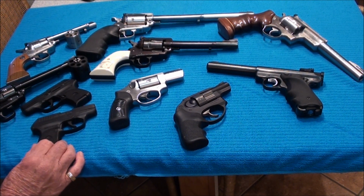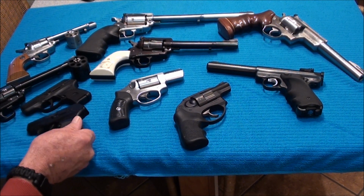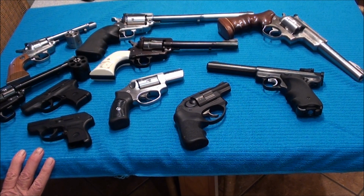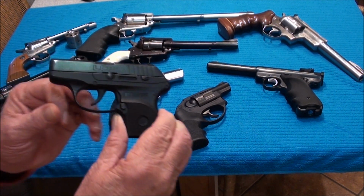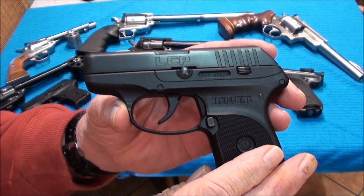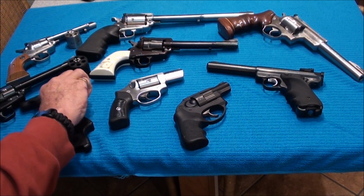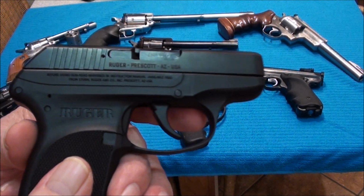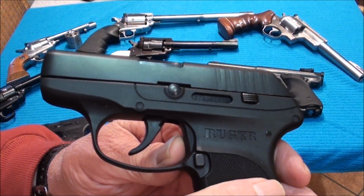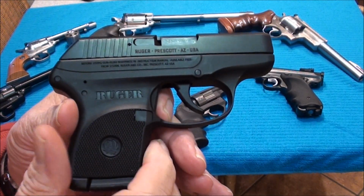Here, I actually have 2 of the Ruger LCPs, and this is one defect I did find on this. If you look at this, you can see right here, Ruger LCP. Well, I bought the other one, and I didn't notice it for days, but there's no engraving of the LCP. They forgot that. Somehow I got through the line.